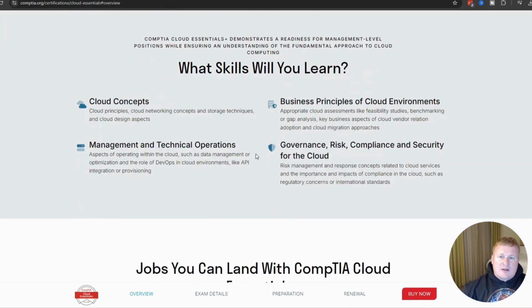So moving down the line are the skills you're going to learn, just what we were talking about: cloud concepts, management, technical operations, business principles of cloud environments, and then obviously your audit portion of the governance, risk, compliance, and security for the cloud. This is a huge one for a lot of companies.